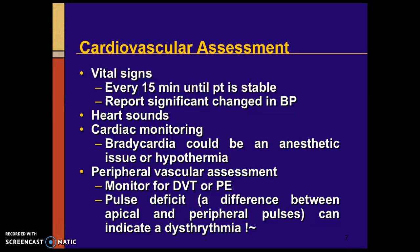So again, we're monitoring for a deep vein thrombosis or a PE. Pulse deficit was something that also was mentioned, and one of the bolded words in your book. That is a difference between apical and peripheral pulse. So if my apical pulse, which is what I'm listening with my stethoscope, is different from my peripheral pulse, this can indicate that the patient has a dysrhythmia. So we're going to want to get them hooked up to an EKG and see what's going on with them.